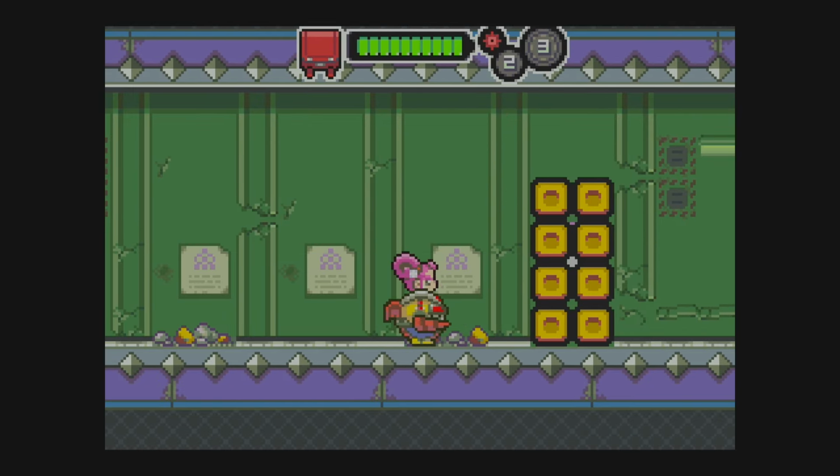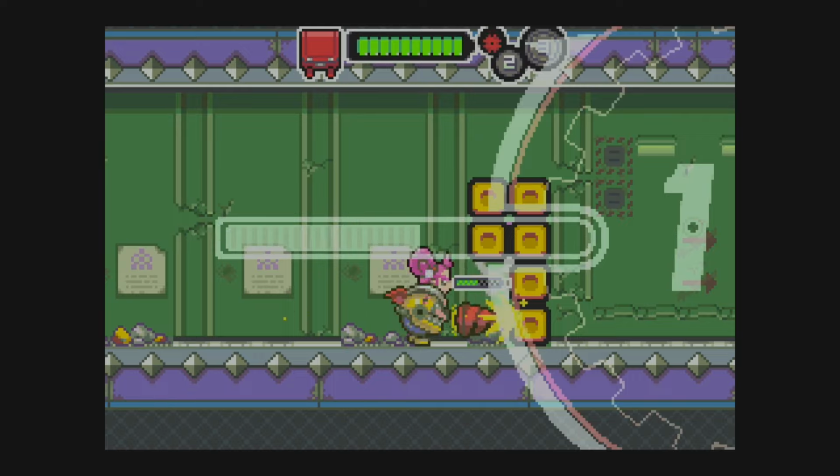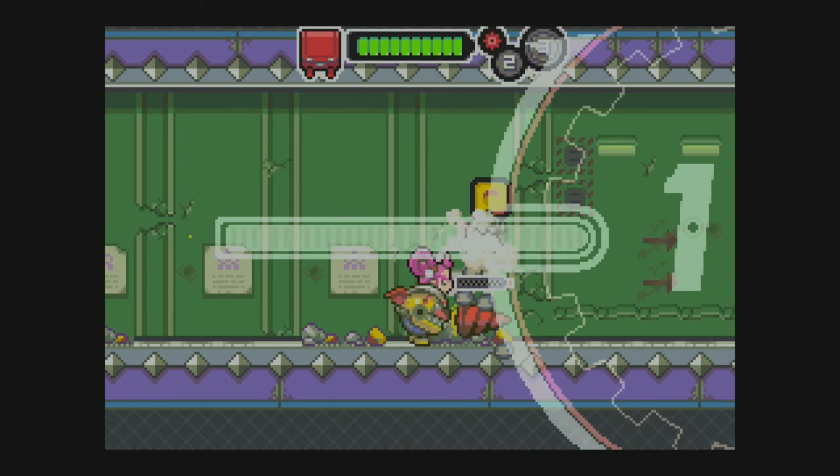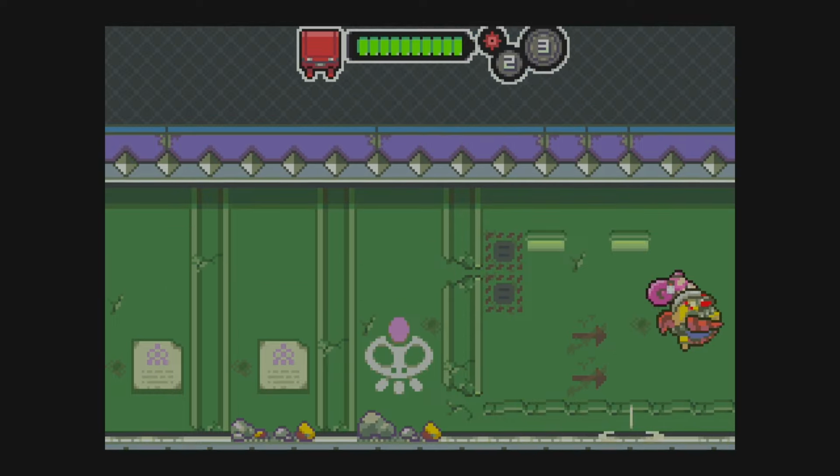Like I mentioned with Yoshi Topsy Turvy, I do love a game with a gimmick, and this one has a gimmick as well. It had a rumble pack built into the cartridge. And I have this, like I said, on the Wii U, so I don't really have to worry about that. I don't have that kind of experience of having the GBA rumble.